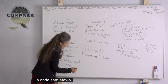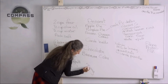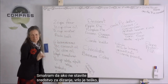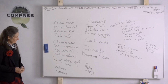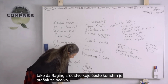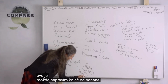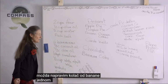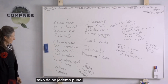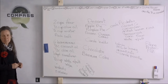And then I put a raising agent in. I find that if you don't put a raising agent in, it's very heavy. So the raising agent I often use is baking powder. I might make a banana cake once a month, so we don't eat it very much. And that makes a delicious cake.